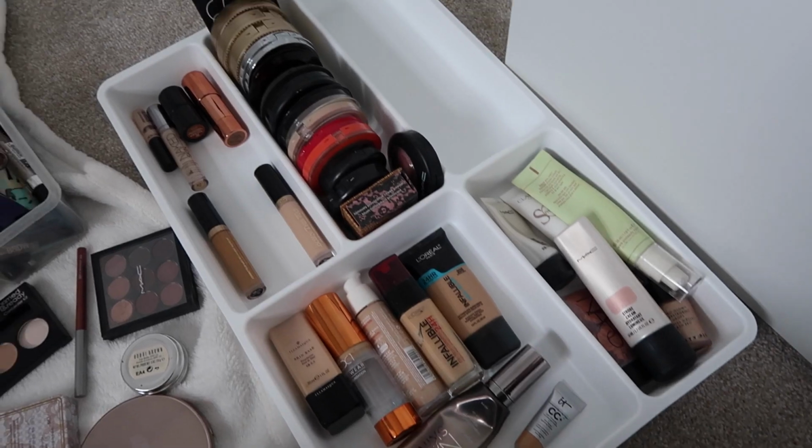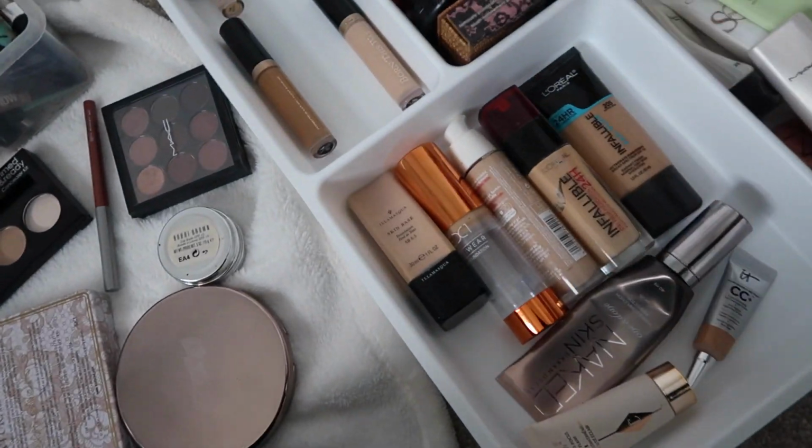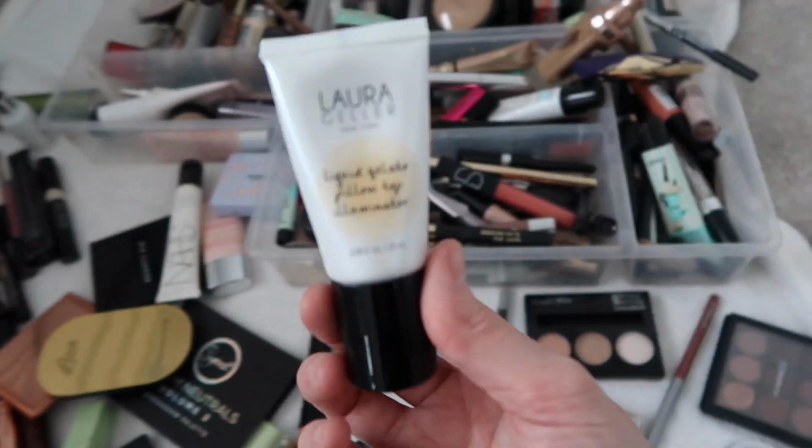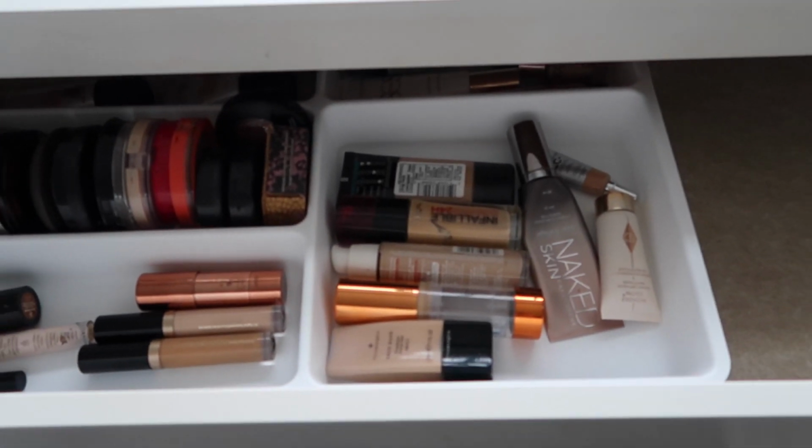Okay, so let me show you how everything's looking so far. So I've tried to keep my base products all in one section, as you can see here. So we've got foundations, concealers. This is an illuminator, so I'm going to keep that in the face tray. And the other tray is going to be for eyes and lips.